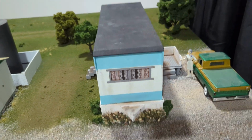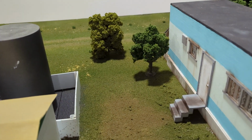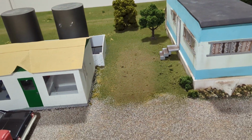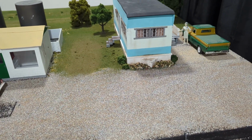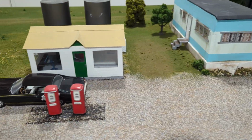So we have a few trees that we put in around this too. That little one there, I'm going to make an apple tree out of that. So that's kind of where we're at in this area here. That takes care of the gas station and the house and such.